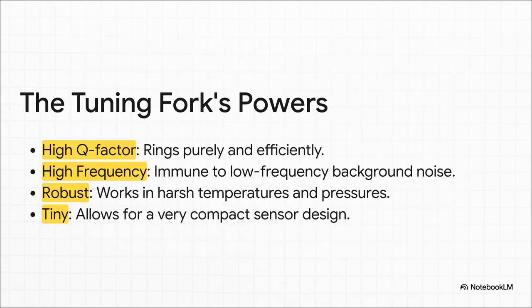This little fork is a game changer because it solves all the problems. It has a super high Q factor, which means it rings very purely, like a perfect crystal bell, making it incredibly sensitive. It also vibrates at a really high frequency, so it completely ignores all the low-frequency rumbling of a drill rig. It's also tough as nails, and its tiny size means you can build a ridiculously compact sensor around it.